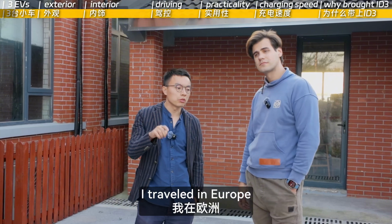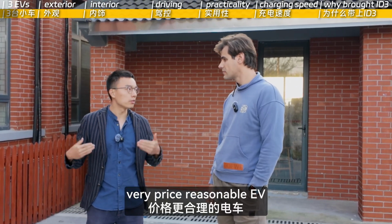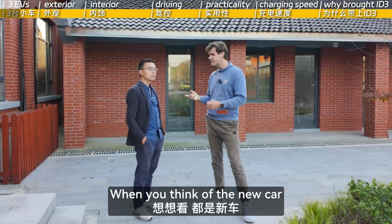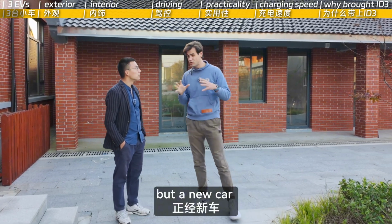I travel in Europe and Southeast Asia. A lot of people are asking for a reasonably priced EV, an affordable car. Yeah, we have all of them. Today we chose, I think, really great three cars. When you think of a new car, not a second-hand 20-year-old Corolla or something, but a new car.